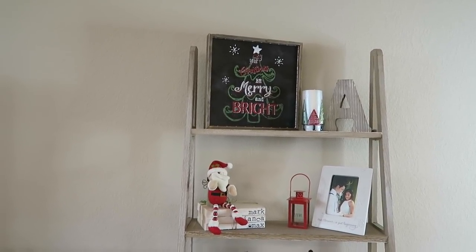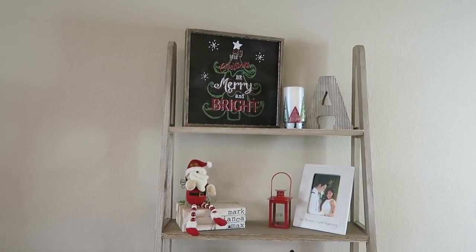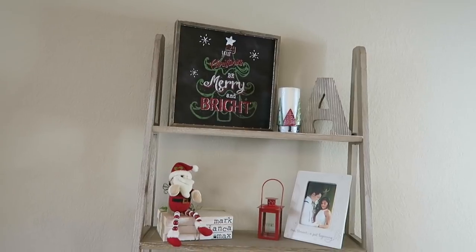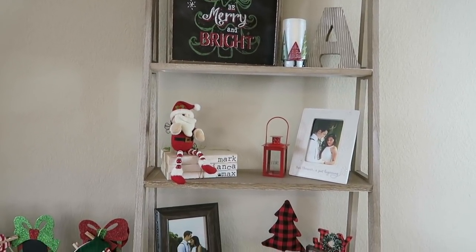It actually turns on and it lights up. I picked that up at Ross maybe 3 years ago, as well as the little candle next to it with the Christmas trees. I think it's just so cute, and it's just like a perfect little pop of Christmas festiveness.